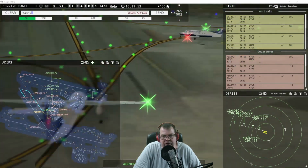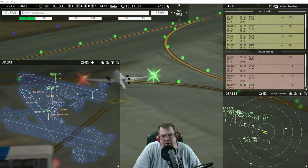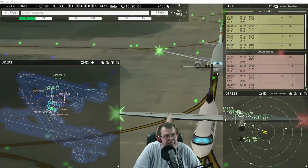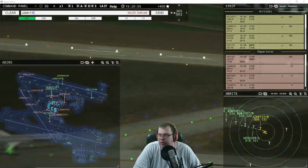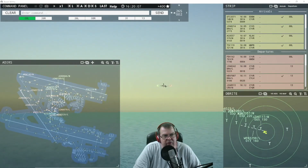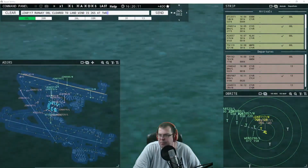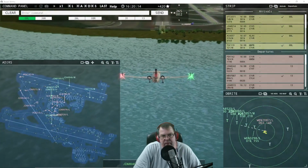Pasco 219, continue taxi. Continue taxi, Pasco 219er. Jazz 8214, continue taxi. Continue taxi, Jazz 8214. Jazz 8117, say again, Jazz 8117, runway 08 left, clear to land, wind is 265 at 2 knots. Runway 08 left cleared to land, Jazz 8117.